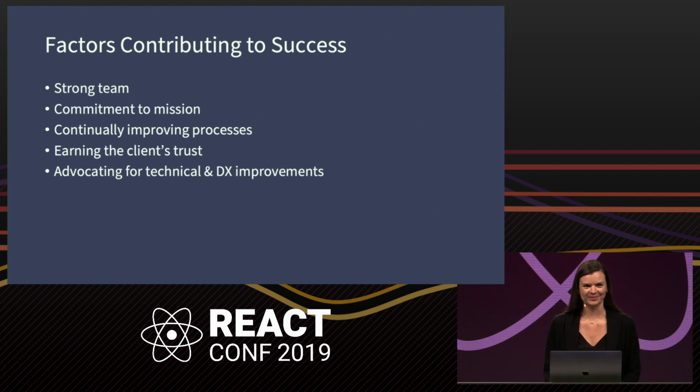In the past year, we've upgraded from React 15 to React 16, so we're not the quickest ones to the draw, but I consider it a success that it happened. We've also upgraded to Webpack 4, and that combination allowed us to show significant performance improvements to our clients, which then helps to reinforce that trust.